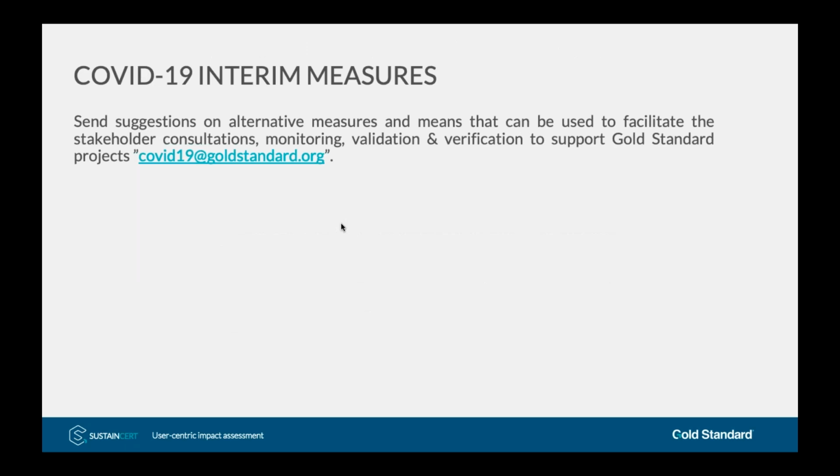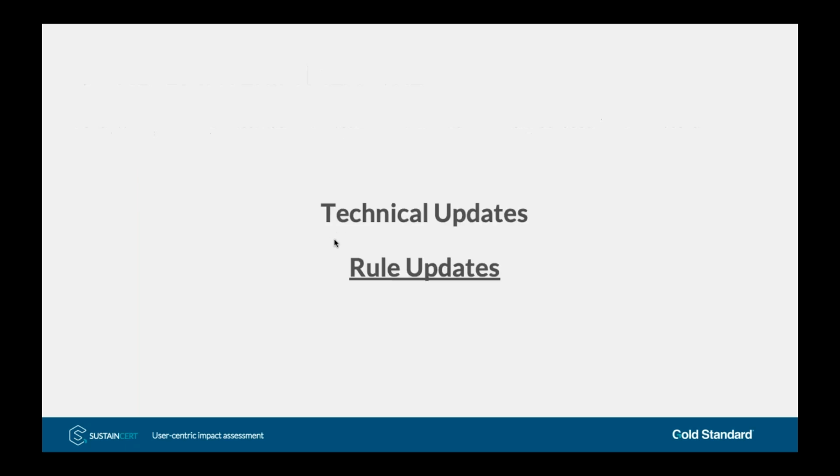And that email that I mentioned, so very much encouraged anyone who has suggestions, particularly around validation and verification and alternative techniques, please refer to that email address and share your feedback with Gold Standard. So that's COVID. So hopefully that is of some reassurance. If there are any questions, do feel free to drop a line in the question box, and I will address it at the end of the call, or via an email follow-up.